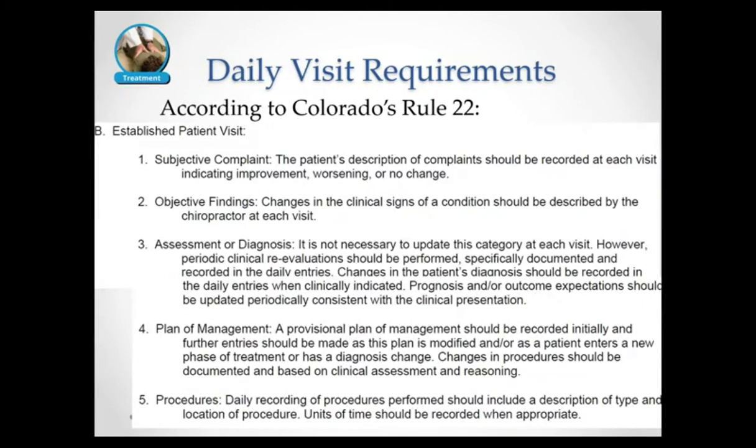Every encounter, every established patient visit is what they call it, needs objective findings. So this is where you put changes in the clinical signs of a condition. And so if their range of motion has improved, or if there's less muscle spasm, or other clinical findings, they need to be documented.